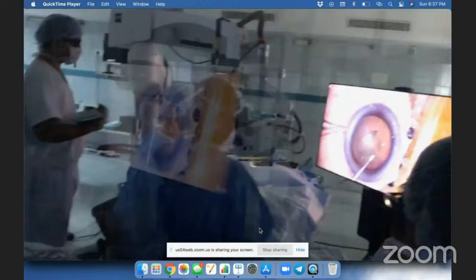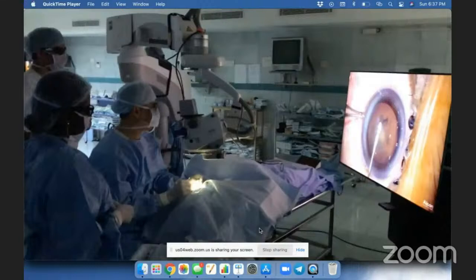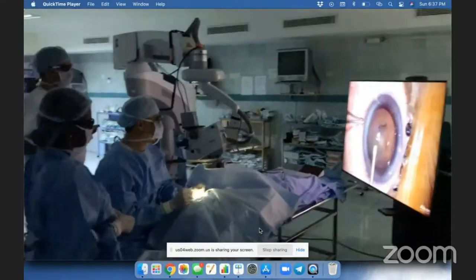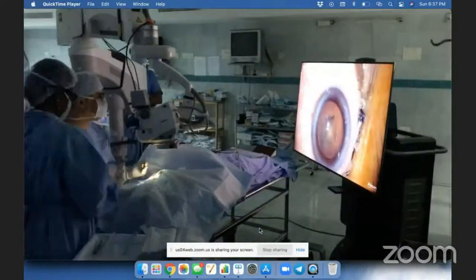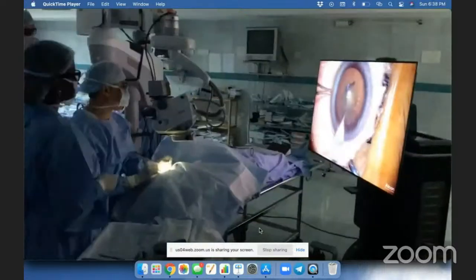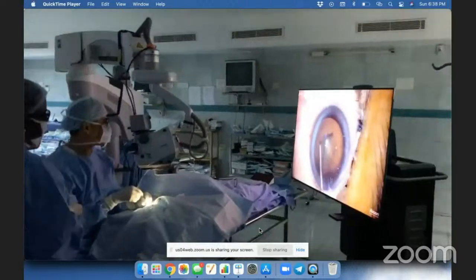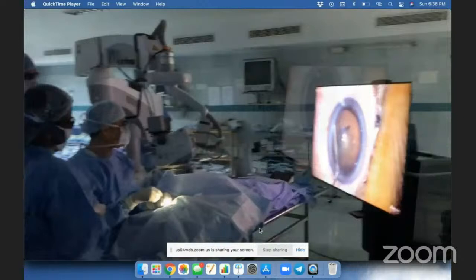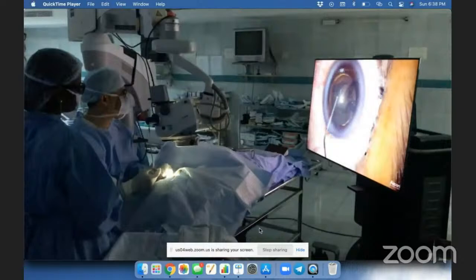You can sit relaxed. So you can see how the entire OT team can wear it and start seeing each and every step. So neck movement and then the entire surgical process. Each and every step, it's an excellent tool for the postgraduates. And the safety is increased.